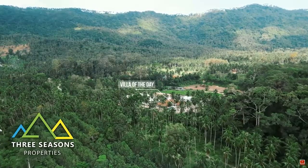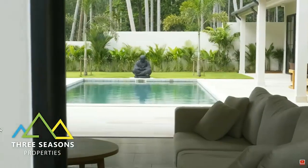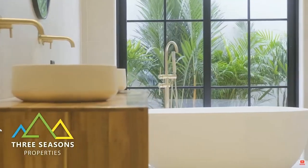Imagine waking up in a private villa surrounded by coconut trees, your own pool, and just sitting around glistening in the sun in total peace and location freedom. Most people think you need 10 properties to live this sort of lifestyle, but the truth is one great commercial property can fund it all.